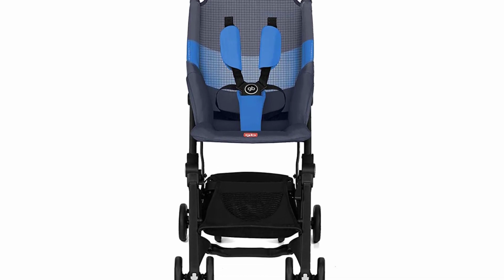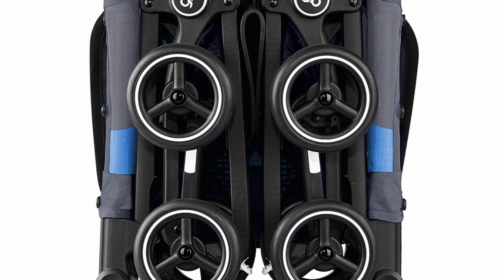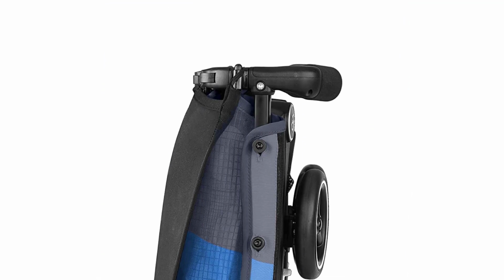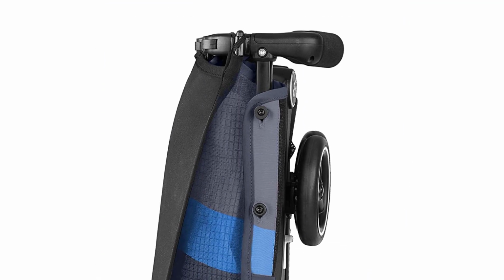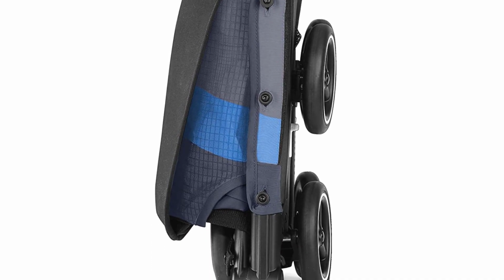Despite its small size when folded, it's a sturdy stroller that can seat a child that weighs up to 55 pounds, 25 kilograms, as well as carry as much as 11 pounds in the storage basket. Other features include a safety belt, adjustable pads, and a canopy. Easily switching from pushing to carrying in a matter of seconds, the GB Pocket Lightweight Stroller is a great option whether you're exploring for the day or traveling long-term.